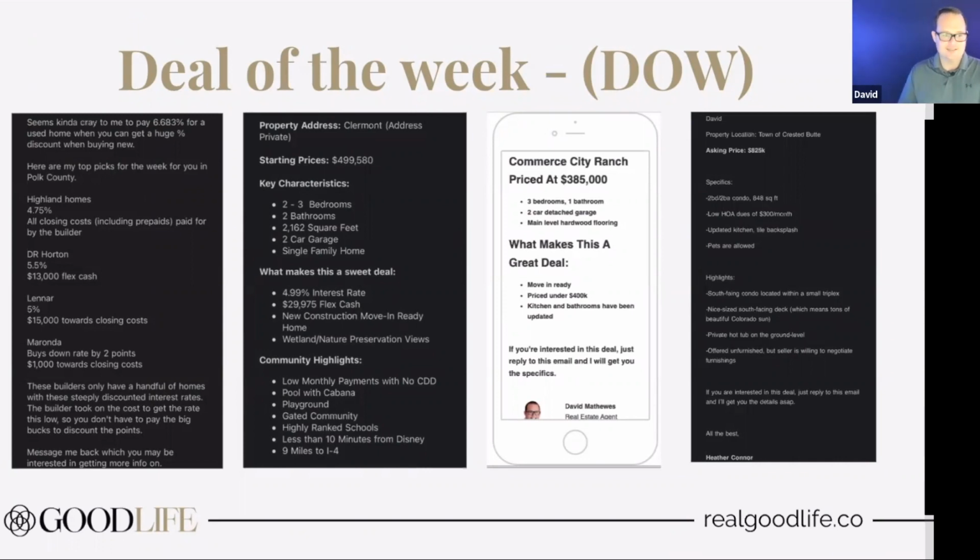She didn't have to find this deal. All these builders are sending it out to her. She just copied and pasted and put it on there. Second deal of the week also is from Christine, and you'll see this structure in all three of these deals. So we like to put the property address. We say it's private. We share the location as a city or town.